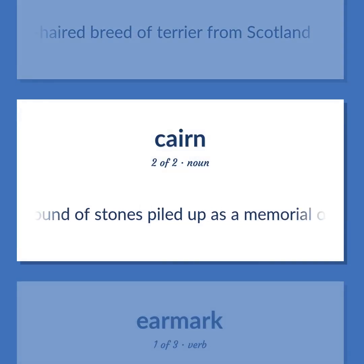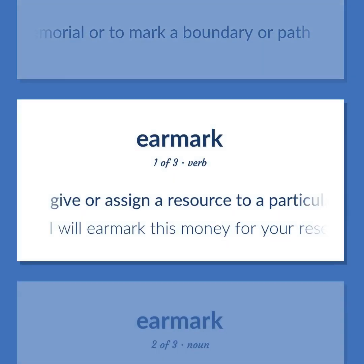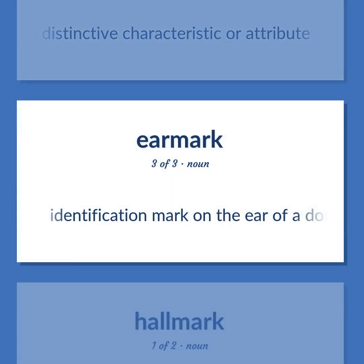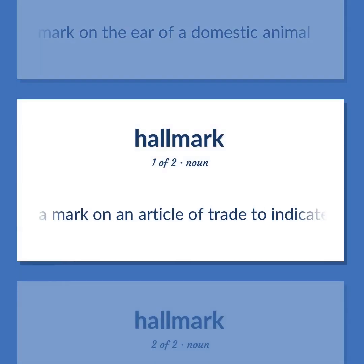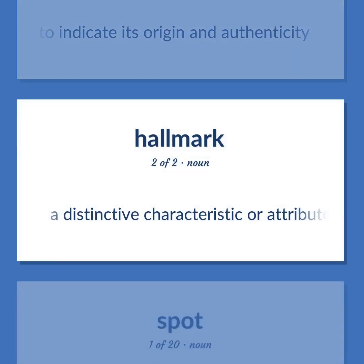A mound of stones piled up as a memorial or to mark a boundary or path. Give or assign a resource to a particular person or cause. I will earmark this money for your research. A distinctive characteristic or attribute. Identification mark on the ear of a domestic animal. A mark on an article of trade to indicate its origin and authenticity. A distinctive characteristic or attribute.